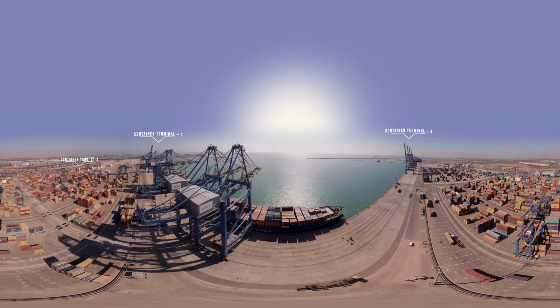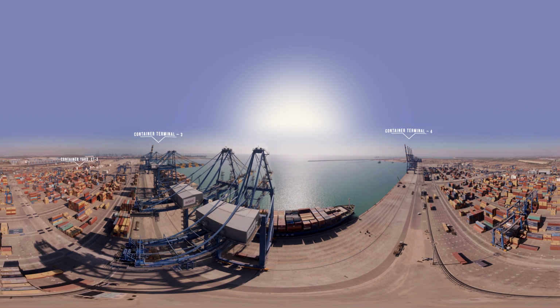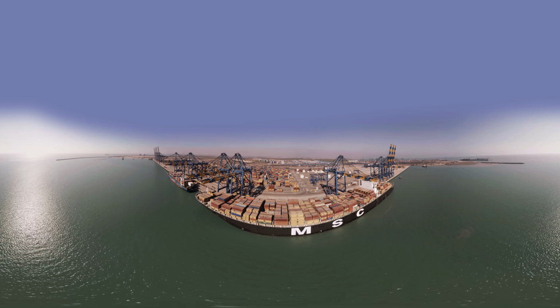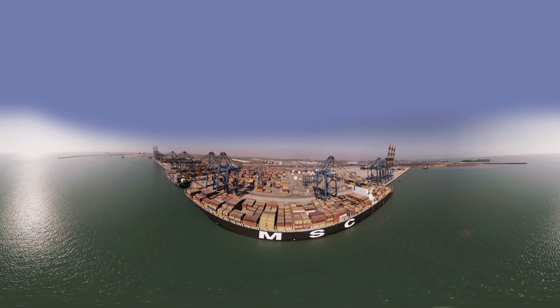We have now arrived at the latest additions to the Mundra Port facility, Container Terminals 3 and 4. They are equipped to handle the largest container vessels afloat. No wonder the operators here pride themselves in being part of the Mundra Port team.